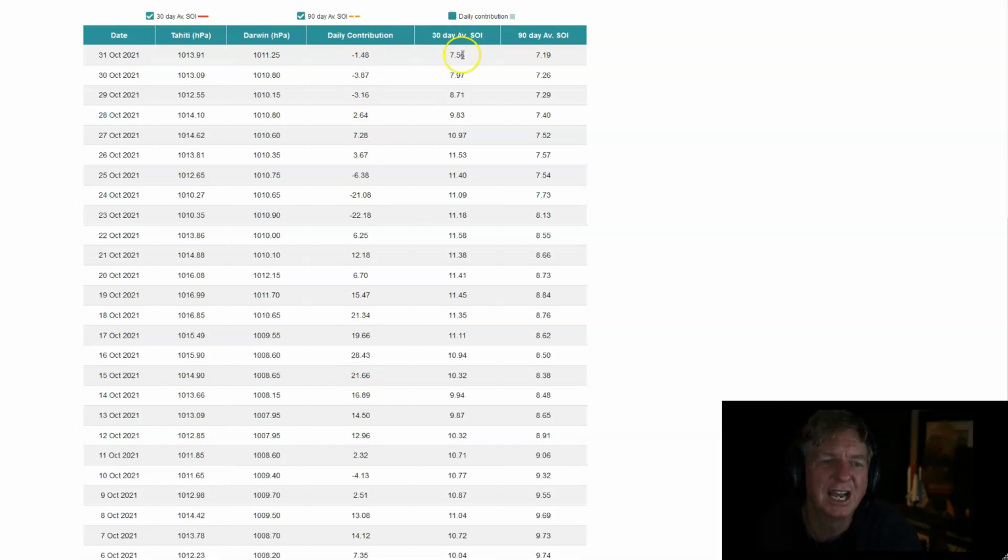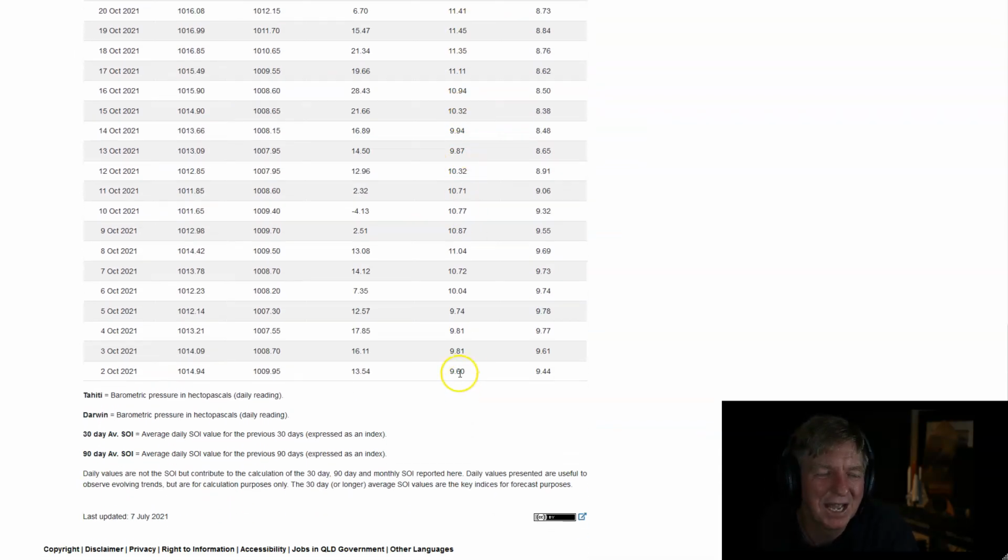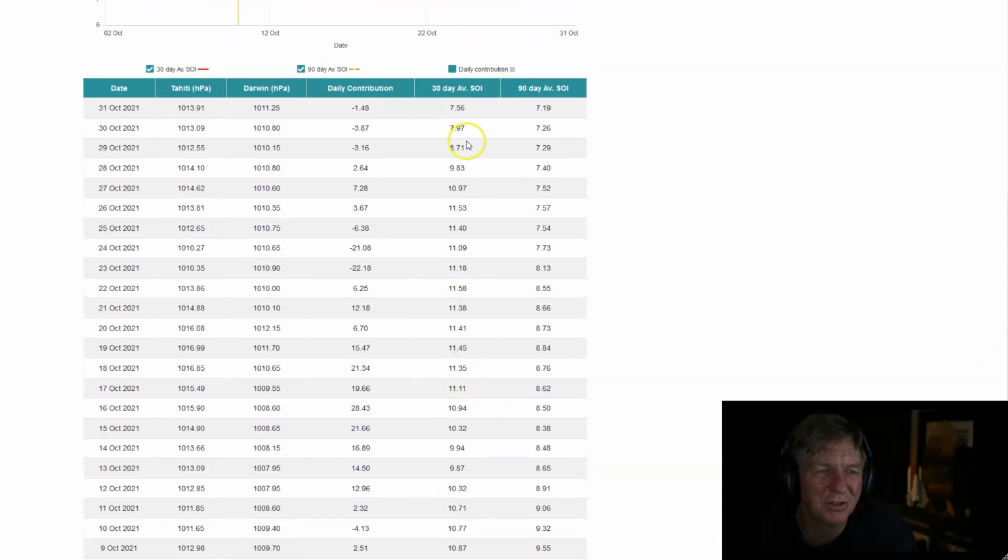Let's do the 30-day average. Sort of takes all the noise out of it. The value today is 7.56 and actually falling. So the high values, or when the trend is higher, that's typically the inactive phase of the MJO. And then as the numbers fall, that is indicative of the active phase moving over the Pacific. So maybe a weak active phase trying to set up. We kind of look back the whole month. We've been positive the whole time.